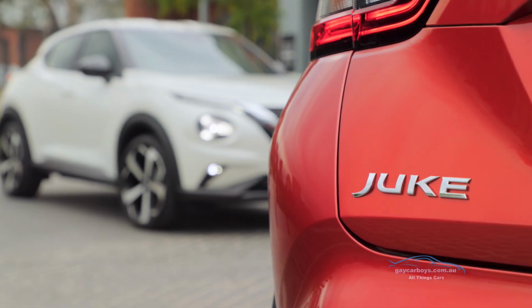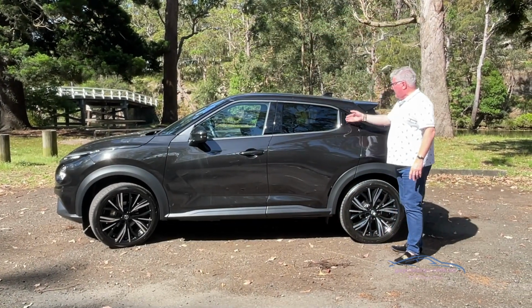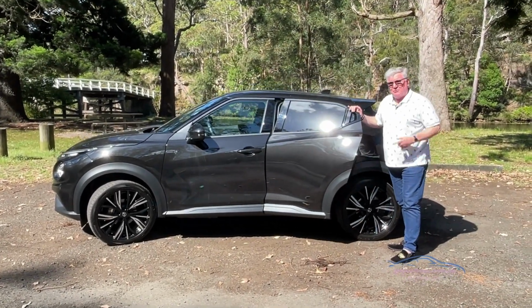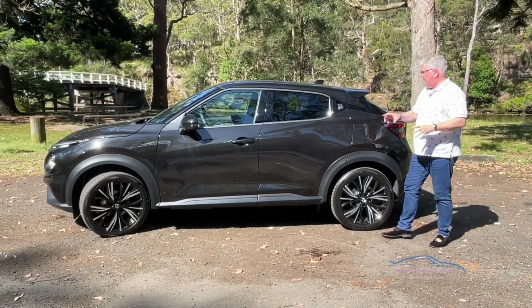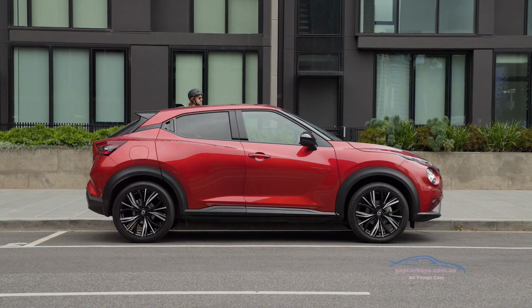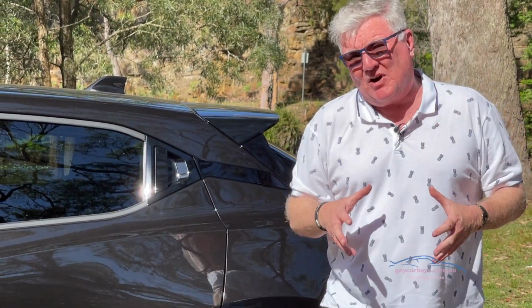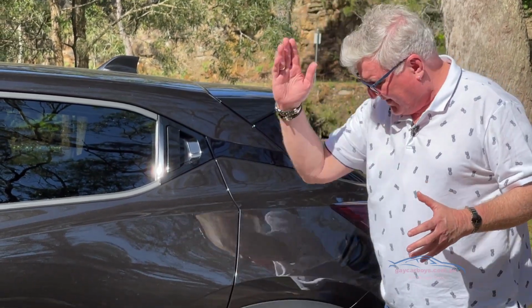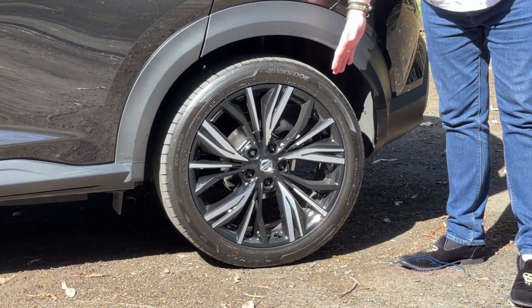Now remember, as I said, this car is bigger than the previous model. As it slopes down towards the back, we've got a couple of concealed rear door handles, very important for people that like concealed rear door handles, and this black trim here makes it look like the roof is floating, though on this dark model that's a little bit lost. It doesn't quite have the same effect. Below we have these brilliant 19-inch wheels.